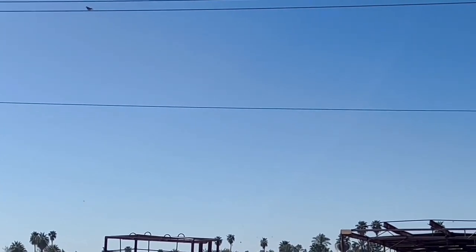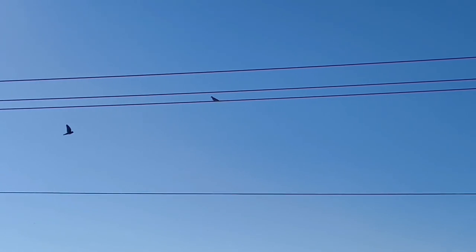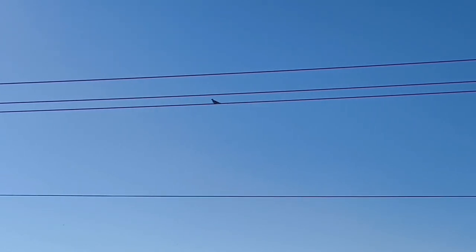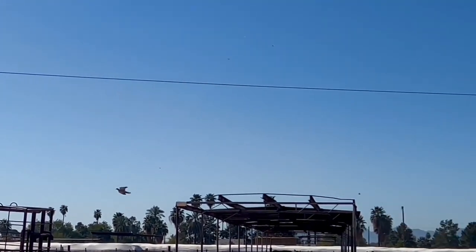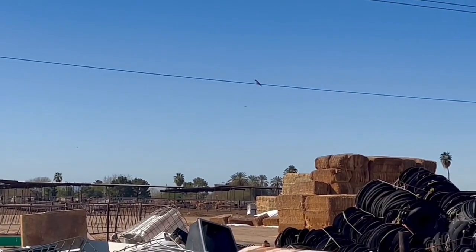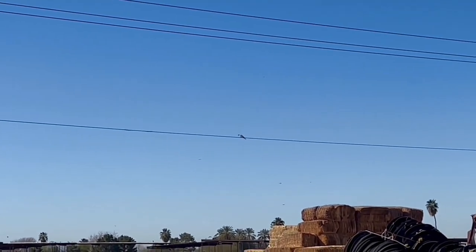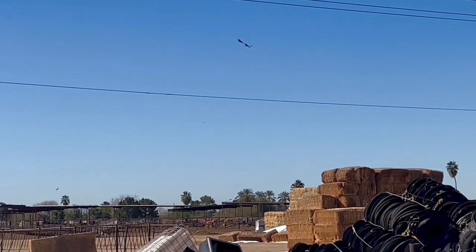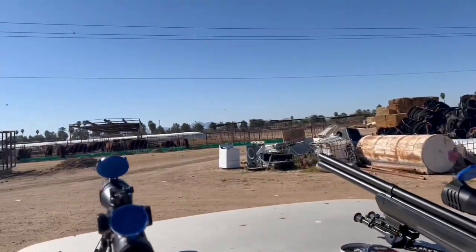He's on a roll and he connects with another that goes down like a sack of potatoes. And this shot, the dove is dead on impact. He was on a roll, feeling good, and he gets a glancing shot here, and you hear the sigh of disappointment in his voice.